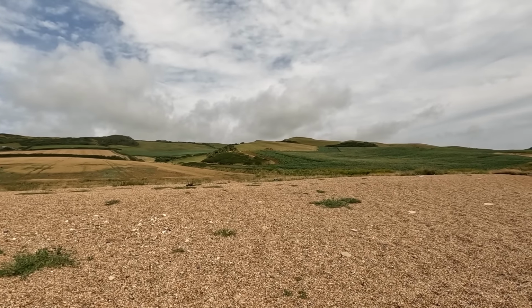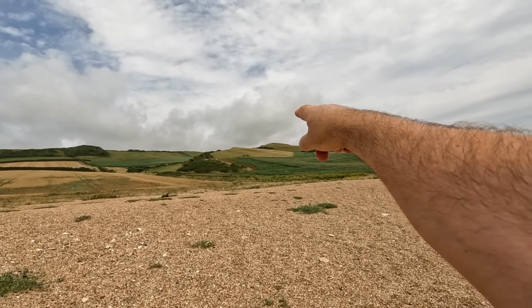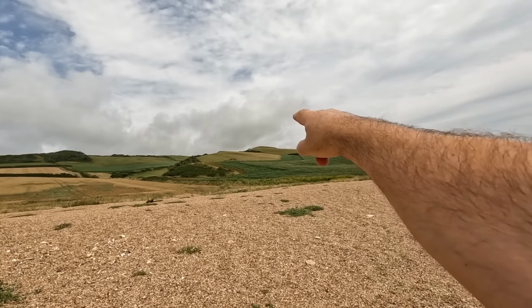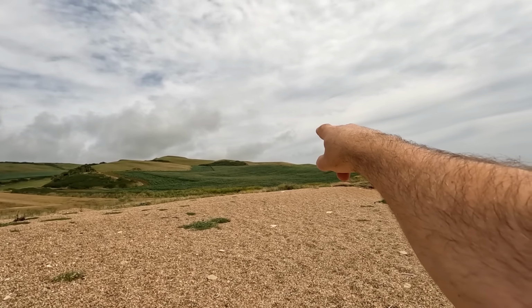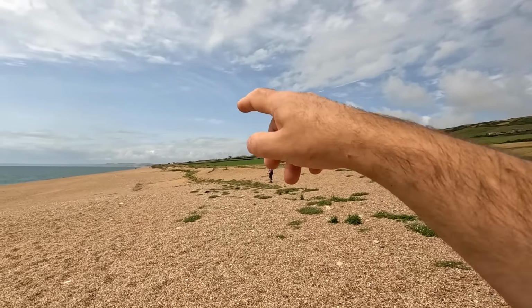So just looking up there, there's what looks like an abandoned building. There's some sort of probably military outpost. There's another thing up on the top of that hill there. Looking further down the beach, I can see another pillbox.